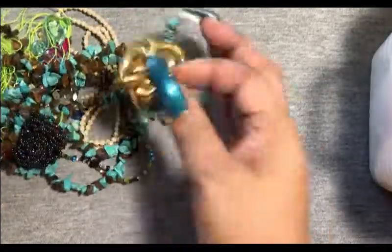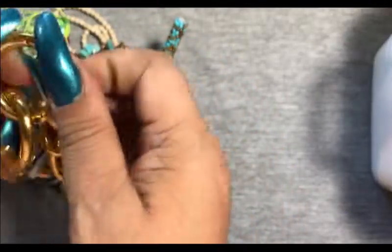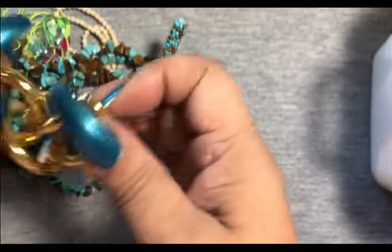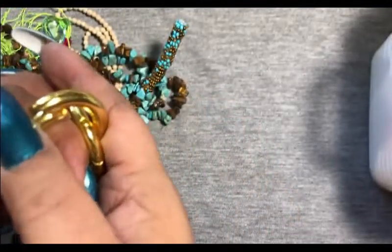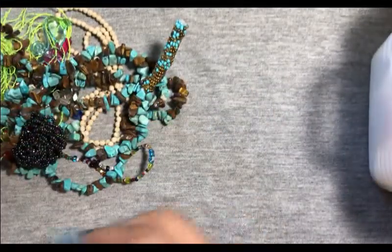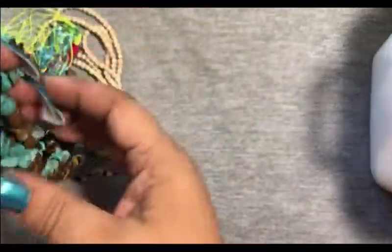Alright. This looks like, oh, wait a minute. This pops off. I bet this is a purse charm. Oh, here we go. Yeah, like that. Here. And it's got two of these clasps, and then a small gold chain. Interesting. I don't know where to put it because it's not a bracelet. I'll put it in my what is that thing jar.